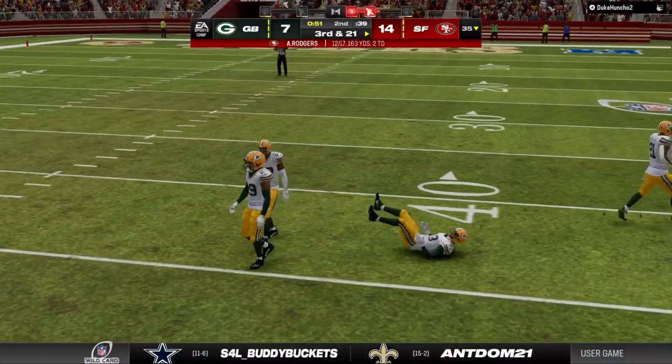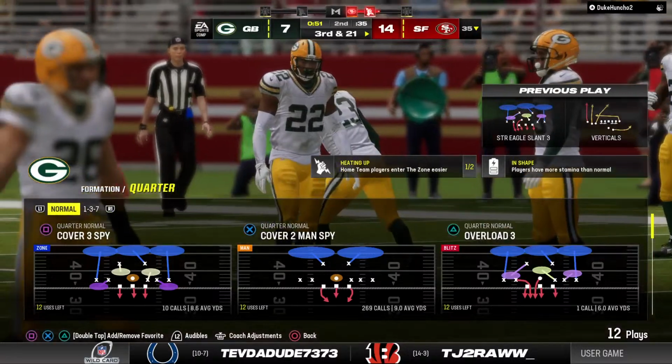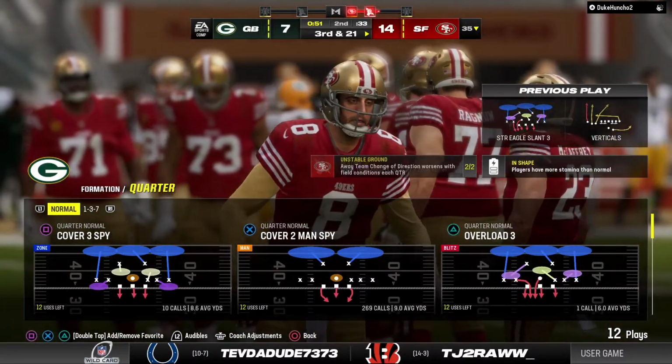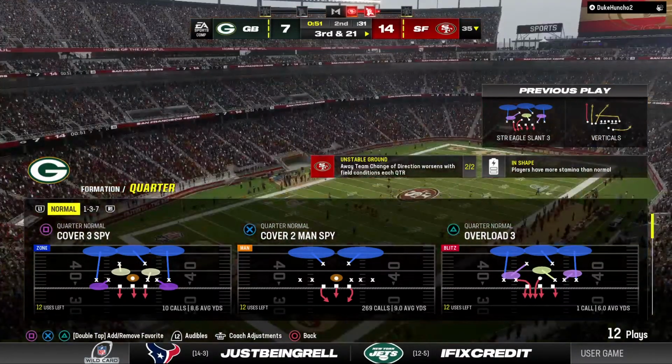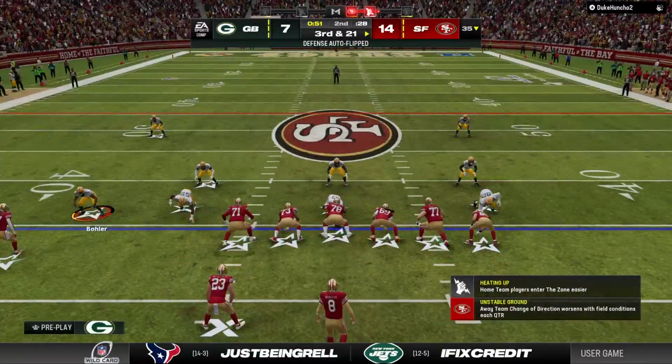A second down pass play there, but it's incomplete. And Charles, got to like what this defense has been able to do these last couple of plays. Yeah, they get the sack on 1st down, then they force the incomplete pass. Now they're just a play away from getting the football right back, but it's a big play. They've got to hold up.